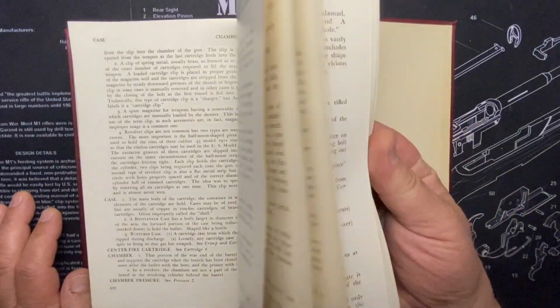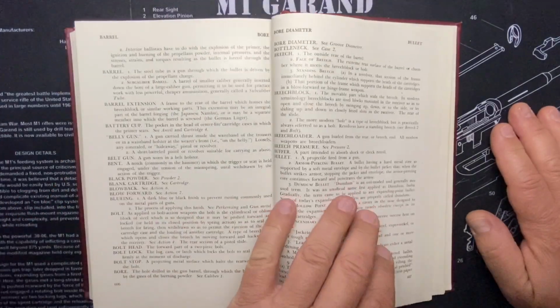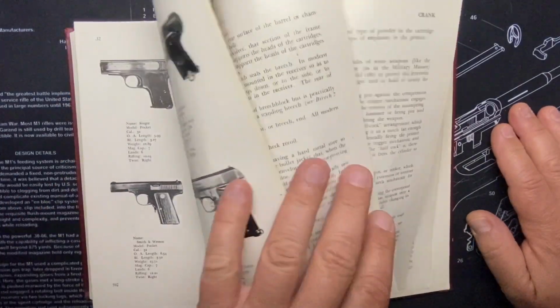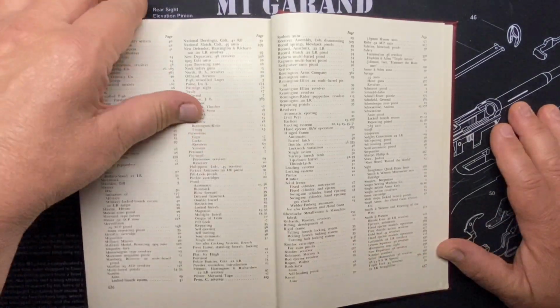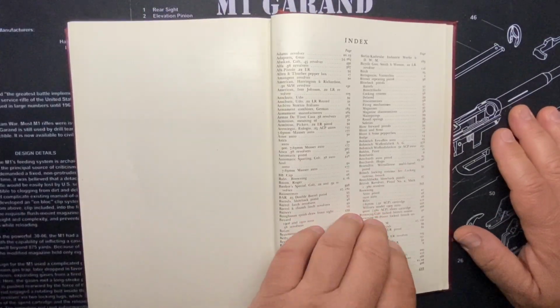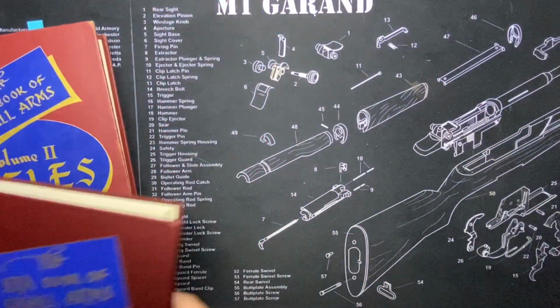And all the way through, there's a really cool glossary in the back. And then an index that's pretty useful, a large index that can direct you to whatever you were looking for in the book. So that's the one for pistols.